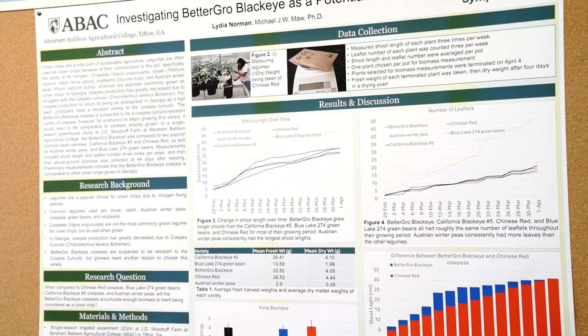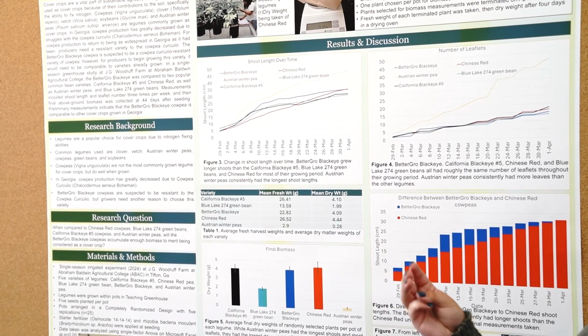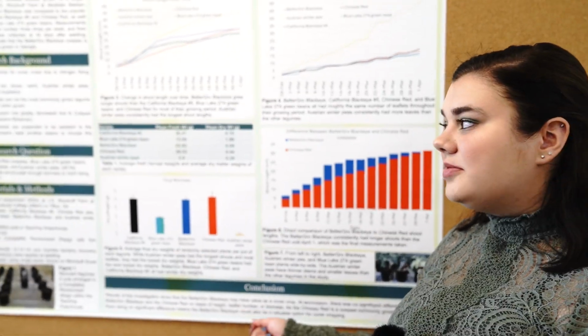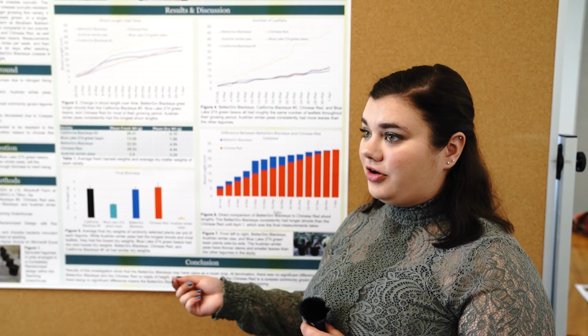nitrogen fixing abilities. Common legumes chosen are clover, vetch, Austrian winter peas, cowpeas, green beans, and soybeans. Cowpeas are not the most commonly grown legume for cover crops, but they do well on biomass and shading out weeds when they are grown.